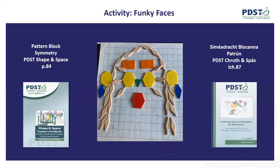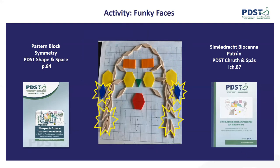Building on this, the activity pattern block symmetry, also from the PDST Shape and Space Manual on page 84, challenges pupils to create symmetrical patterns using the pattern blocks. We can see in the picture here, a first class pupil has created a symmetrical face using the blocks. They were then challenged to add some extra features to their face so as to use at least one block of each color and shape. This resulted in some glamorous earrings and a few hair extensions too, by the looks of things.